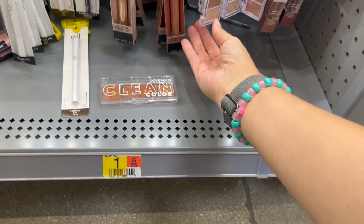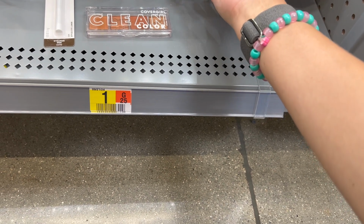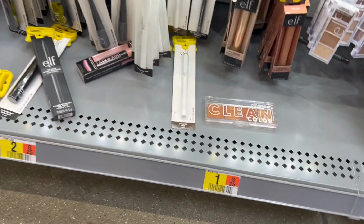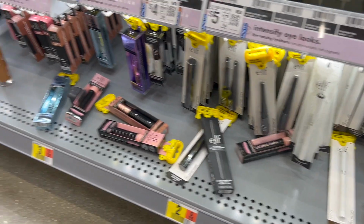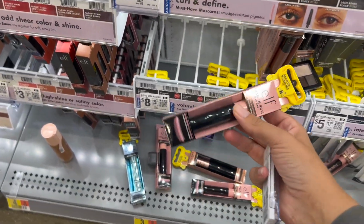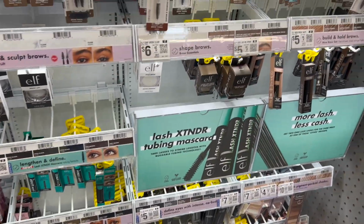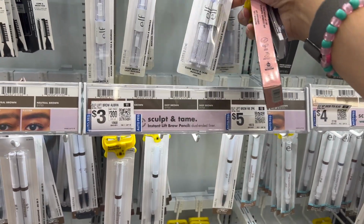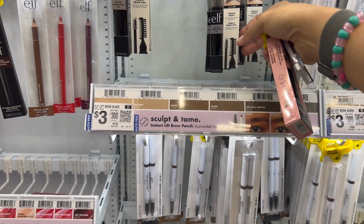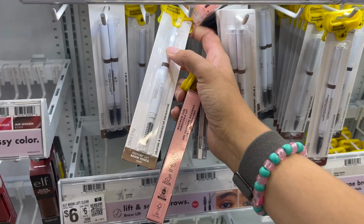Okay, I don't normally share a ton of makeup stuff, but I need more light shimmery eyeshadows, so I'm gonna get this for $3. And then I need brown mascara if they have it, which thankfully they do. They have one of them, $6. And then I want a brush for my eyebrows. That's lashes. I don't actually color in my eyebrows. I just need a brush. So I'm gonna do, I think this guy is.